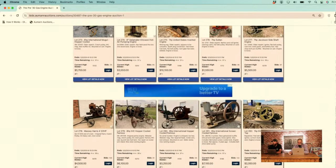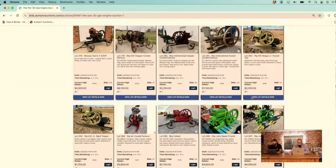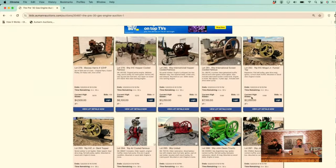And we've got a couple good Famouses, an 8 and a 6-horse tank cooled, and that's an earlier model with belt drive water pump, and it does have the water pump with it. You can see the eccentric sitting on the opposite of the igniter side for the belt drive. And you've got your 2 little Moguls. That's a great lineup of International engines, especially smaller ones.